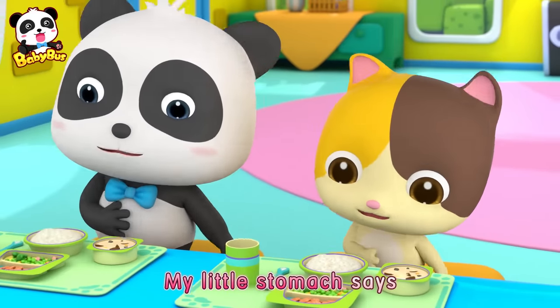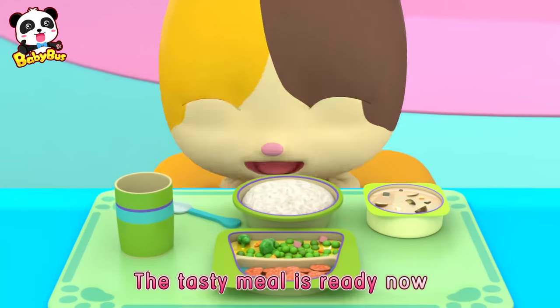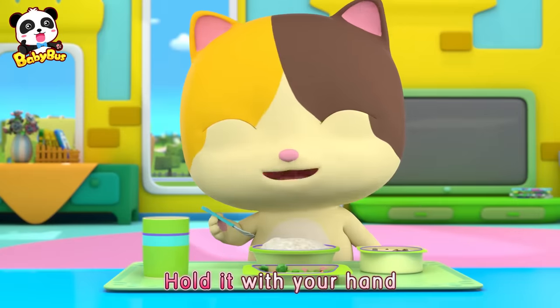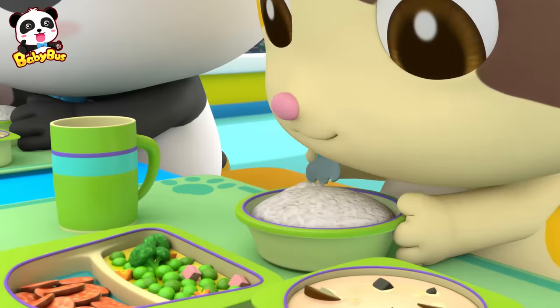My little stomach says, hungry, hungry, the tasty meal is ready now. There's a little spoon, hold it with your hand, hold the bowl with your other hand. Tasty rice.